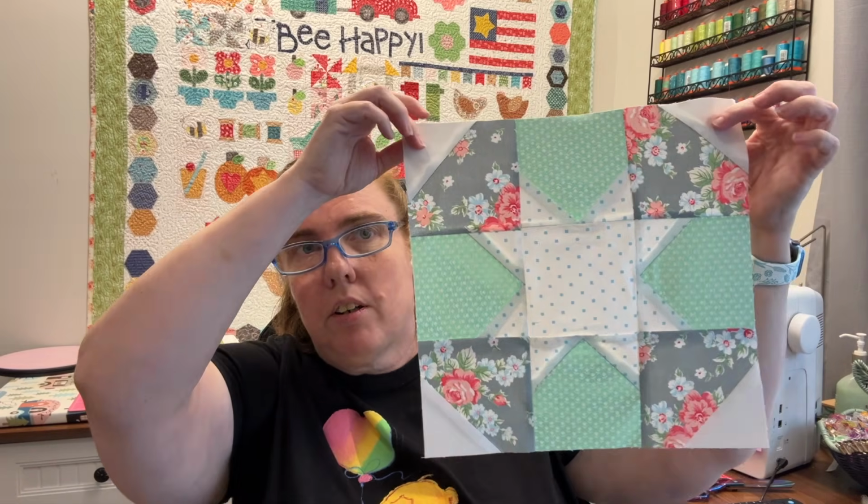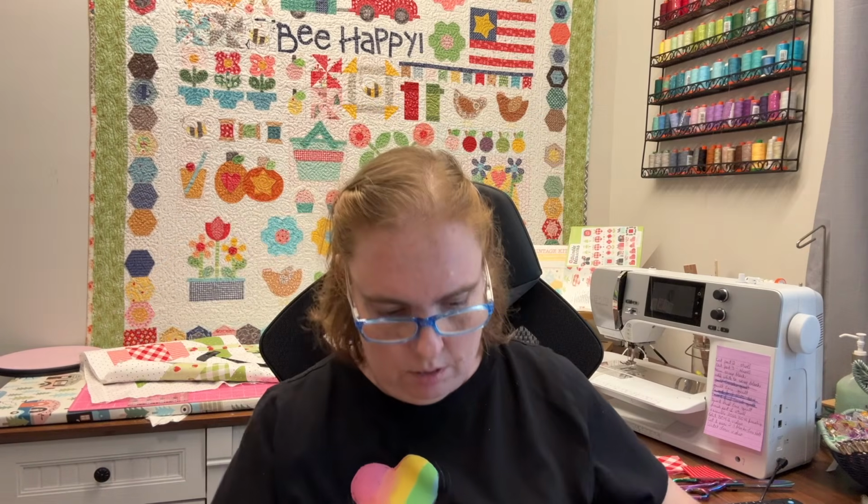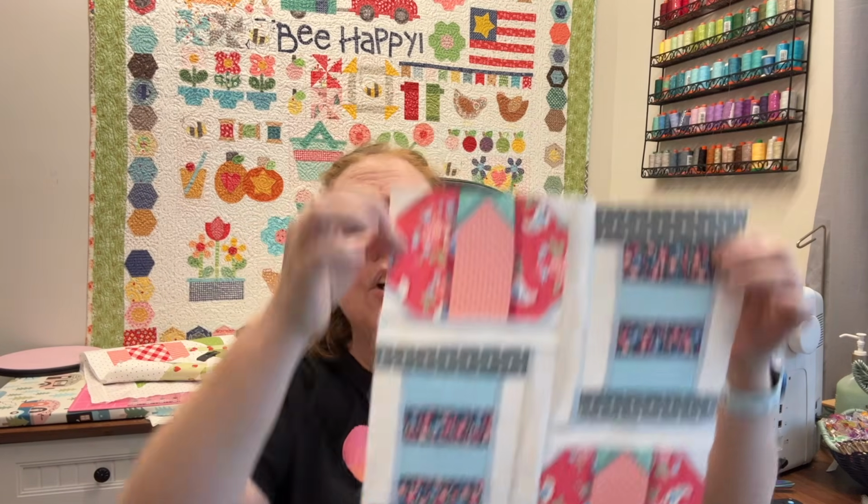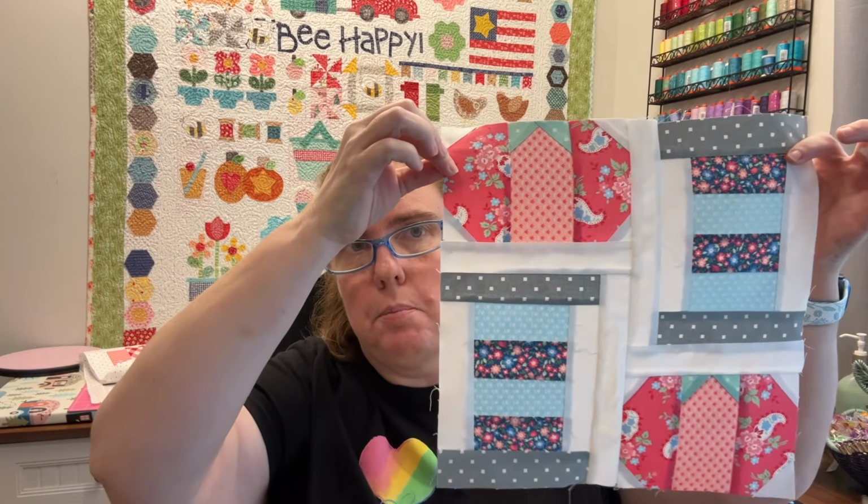Let me get block 1. So this is block 1 square. And this is block 2. Both these blocks have relatively big pieces. They were pretty easy. To give you an idea of cost, I believe each square is about $20. It could be $25 with shipping. It does include extra fabric.